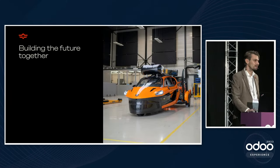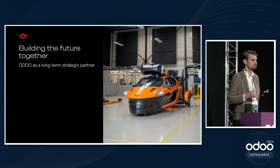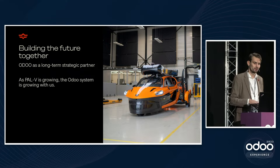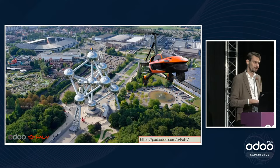And together with Odoo, we're building the future together. We see Odoo as a long-term strategic partner, not just for today, not just for the first production run. Essentially, the moment we have other production facilities, as in Asia, as in Northern America, Odoo will be growing with us. So PAL-V is growing in the Odoo system as well. And together we are ready for takeoff.